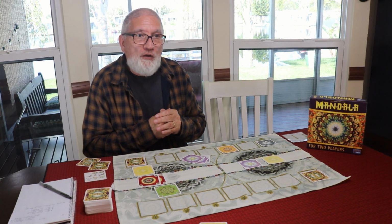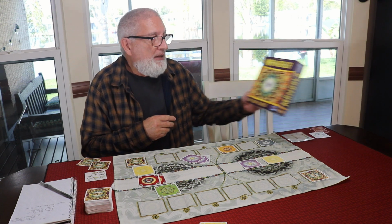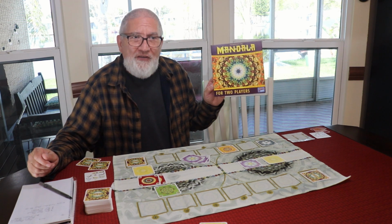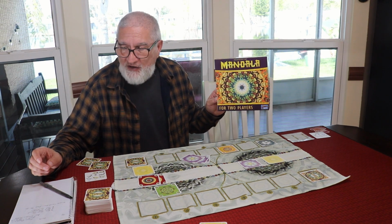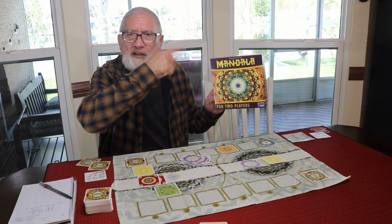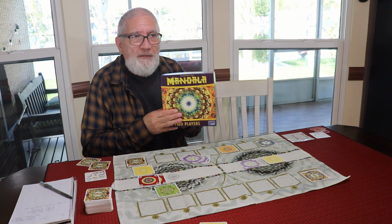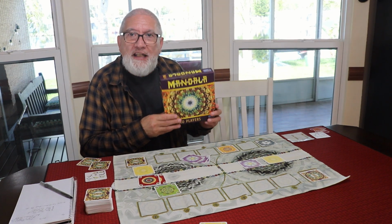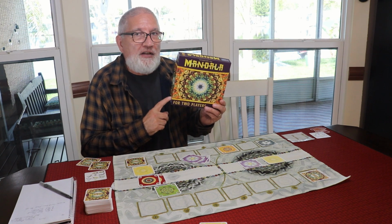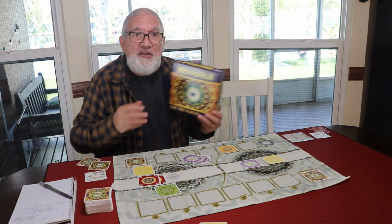Mandala is one of those designs that is perfection in a box. My hat's off, and I tip my hat to Trevor Benjamin and Brett J. Gilbert. I've played other games that I like by these guys. Chocolate Factory, I think one of them was a co-designer on Chocolate Factory, which I absolutely adore. But this little gem here, if I could keep 20 games, this would be one of them. Maybe if I kept 10 games, this would be one of them. I don't know. It's that good because the replayability is infinite.